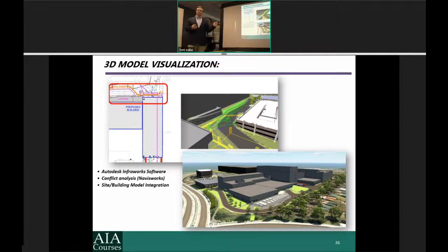And with the 3D modeling that we're doing in Civil 3D, the question we always get is, how do we get our Civil 3D model into Revit? Revit and Civil 3D are both owned by Autodesk, but unfortunately they don't communicate as well as they could. One of the ways that we're working around that is we're using some software, including InfraWorks. What you're looking at here is InfraWorks.